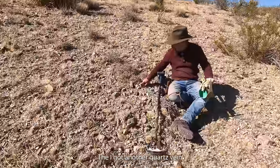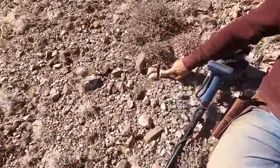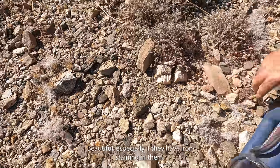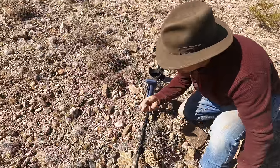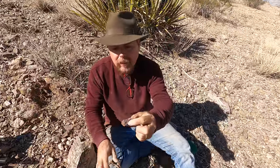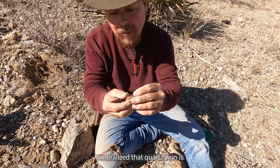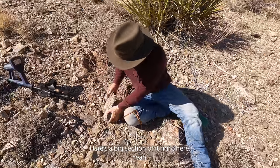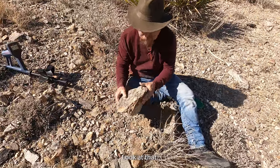I got another quartz vein and quartz monzonite. See that? They're all over the place up here. Beautiful. Especially if they have iron staining in them. There's another one. I found one of the veins. Look at how heavily mineralized that quartz vein is. See it right here? It's running all through here. There's a big section of it right here. See that? Isn't that beautiful?